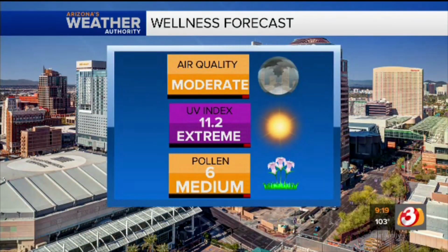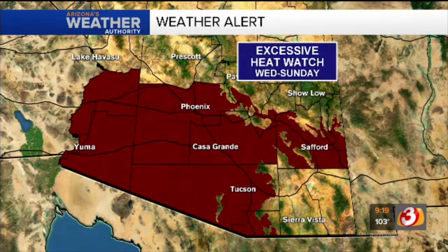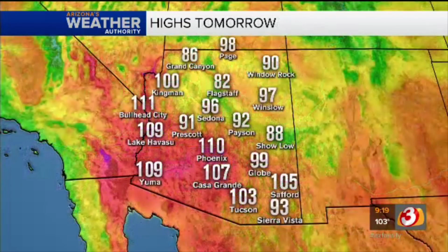Air quality should be moderate for tomorrow. UV index will be extreme. The pollen count will be medium. We do have an excessive heat watch beginning on Wednesday morning at 10 a.m. and going until Sunday at 8 p.m. for the areas you see highlighted in red here on the map. 103 to 111 in the valley tomorrow.